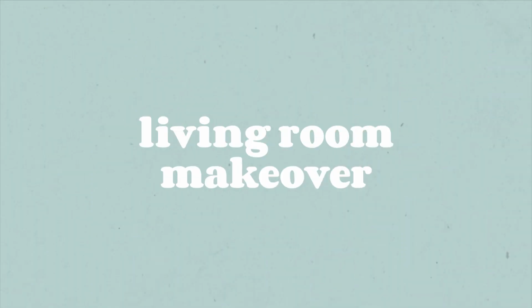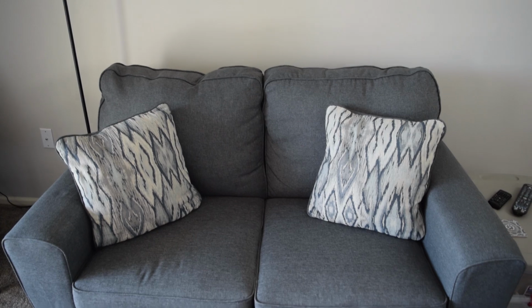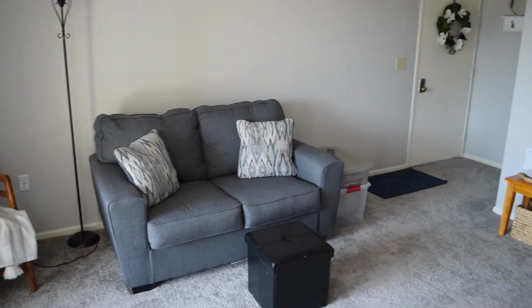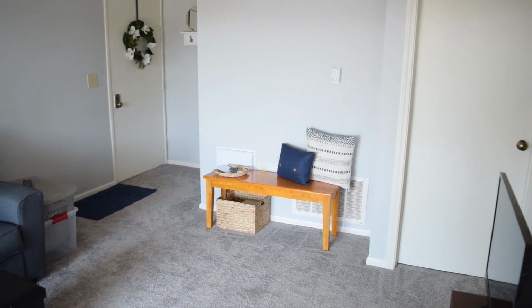Now, the living room took months of planning, DIYing, and just preparation in order to give this space a makeover. The real issue was that when I first moved in, and you could see it on this original apartment tour, I had basically zero apartment furniture. I had a couch and the bench that is behind me here, and that's it.